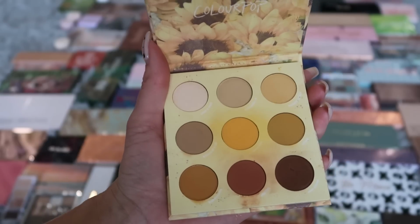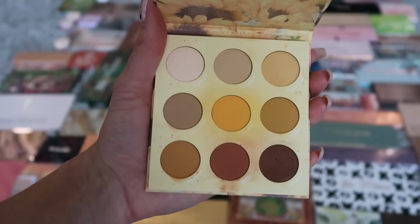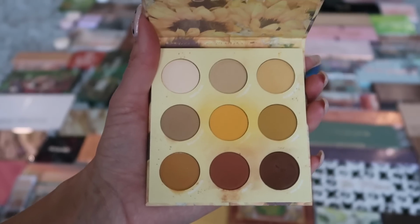So this palette came out shortly after the derecho, and I just thought it was so fun and so sweet. And it's an all matte palette. I love that yellow in there.